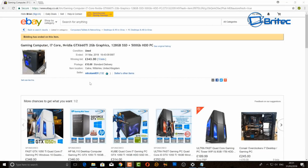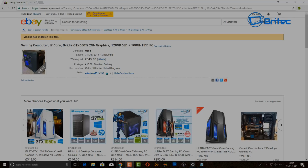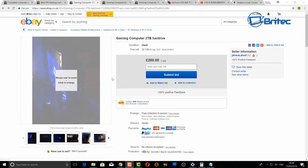So the final price with packaging is £358, which is probably too much for that unit, what you're buying there really. Remember that it's second-hand parts, it's very old as well. So let's take a look at this one here.